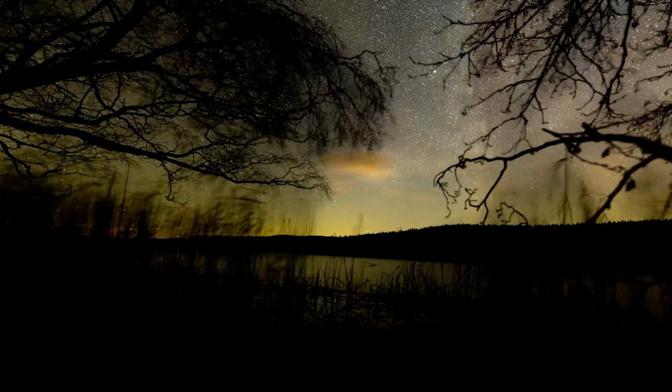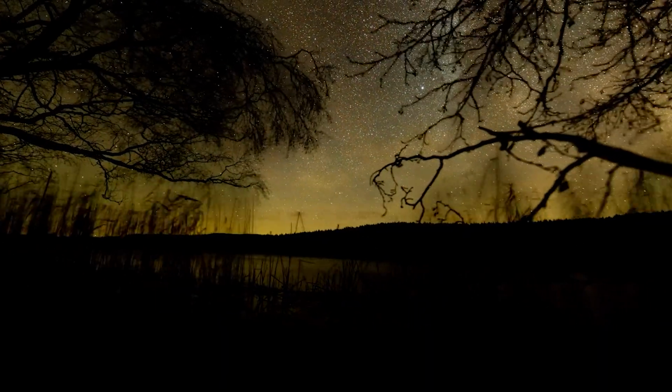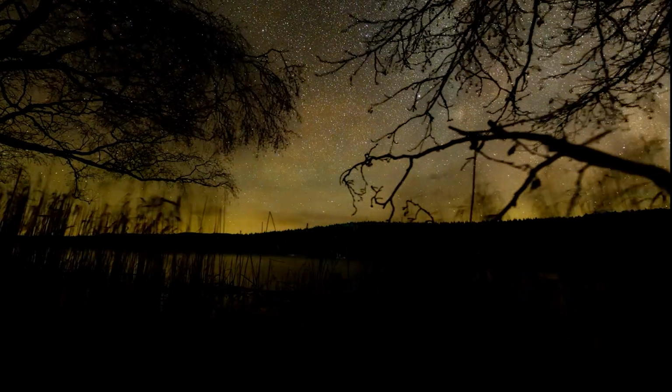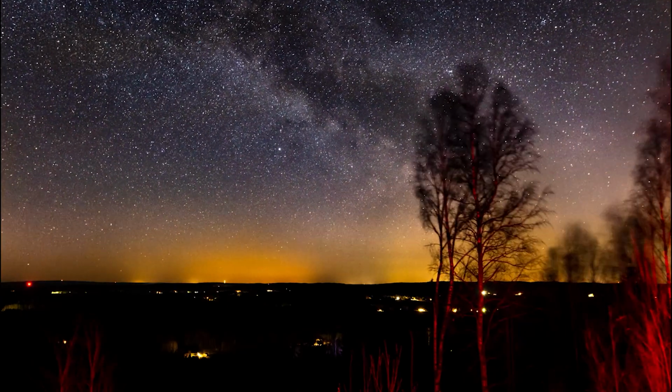But capturing the Milky Way isn't just about creating a beautiful photograph, it's also about the experience of being out in nature, under a blanket of stars, surrounded by the sounds of the night. There is something truly magical about being out in the wilderness, far away from the light pollution of cities, and experiencing the Milky Way in all its glory.